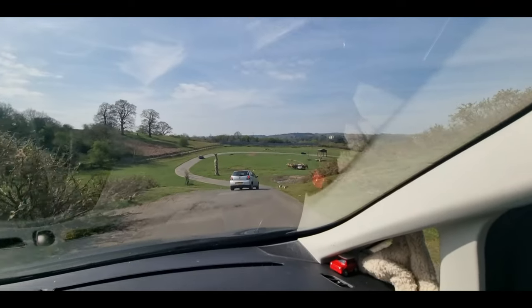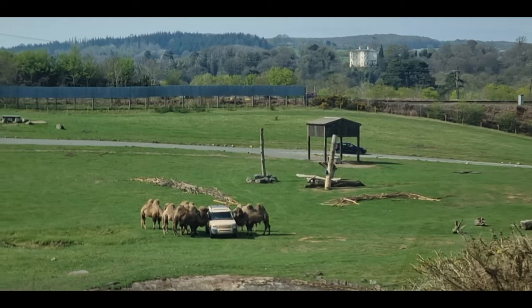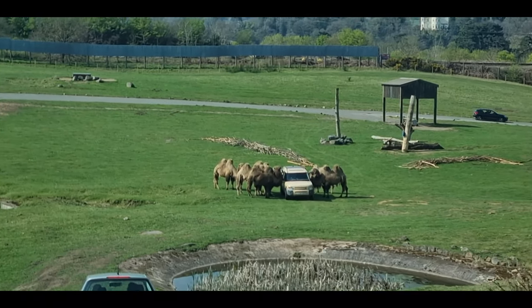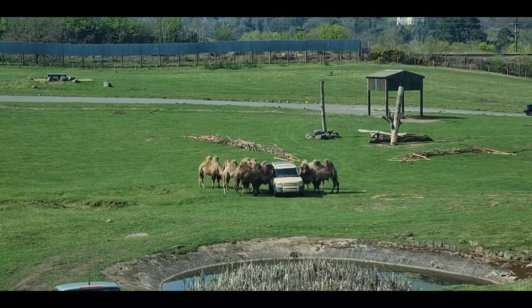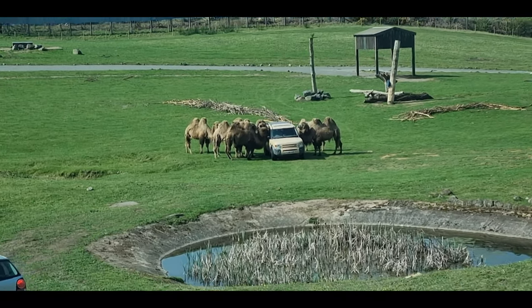Camels. I spy some camels. There they are, look, down there. Charlie, what do you call a three-humped camel? Humphrey.